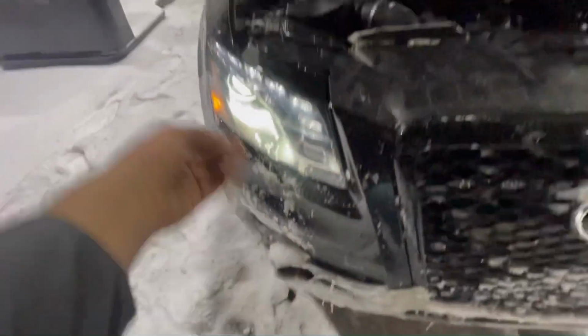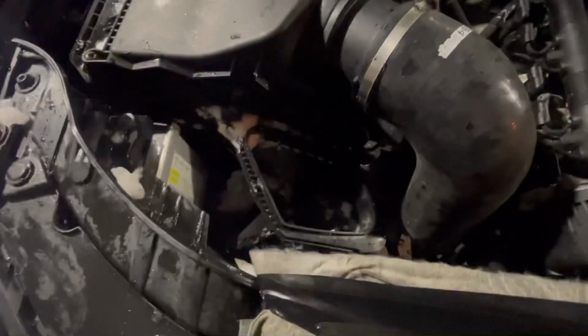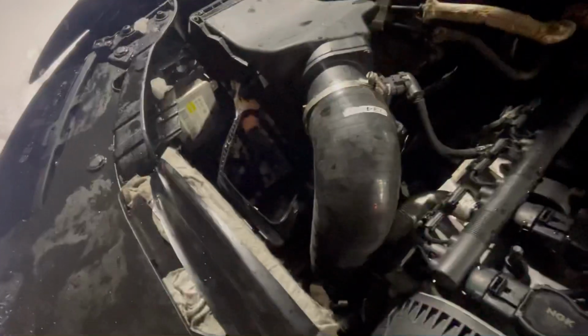So I didn't bring my air compressor with me. I got all the snow I could get out by hand. If I didn't have this silly hose hooked up to it, I could have taken it all the way out and banged it out, but I think that'll be good enough, and we'll just roll with that. I'll check it again, and I'm pretty sure it's going to look exactly the same.